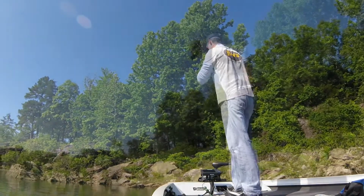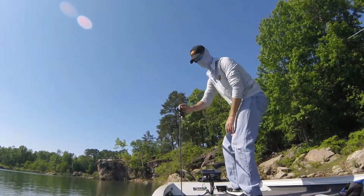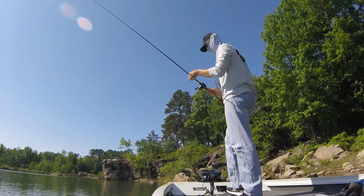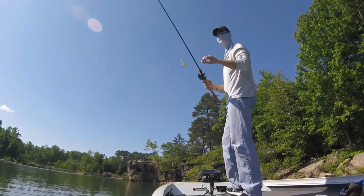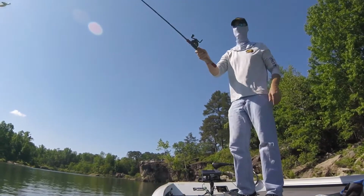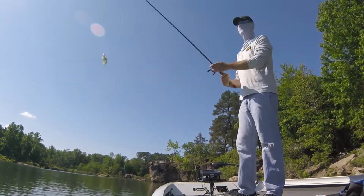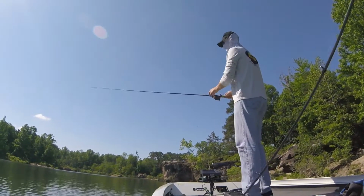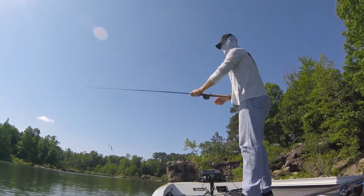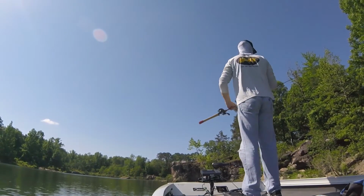Let's try a swim bait. So this swim bait head came in this month's Lucky Tackle box. Mm-hmm. It's a little underspin. Oh, yeah. And I just put a Kytec on it. Nice. A quarter ounce underspin. Yeah. Works nice. I mean, I caught a couple decent largemouth with it last week, early this week.